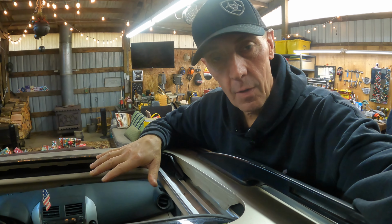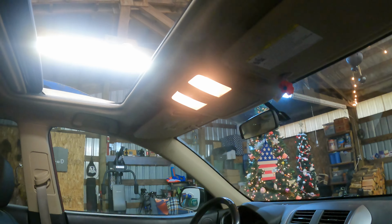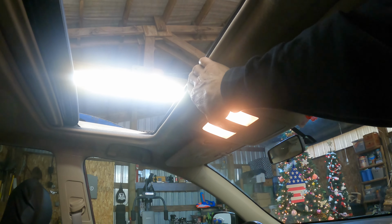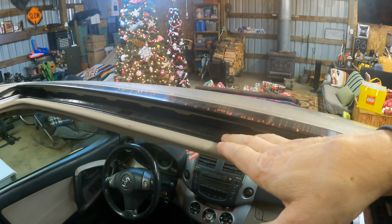All right, so here's what we're going to do. Open the sunroof all the way and take a look at the channels inside along here. You can't really see anything from underneath. This all looks nice, but get up on top and take a look in here for debris and dirt.